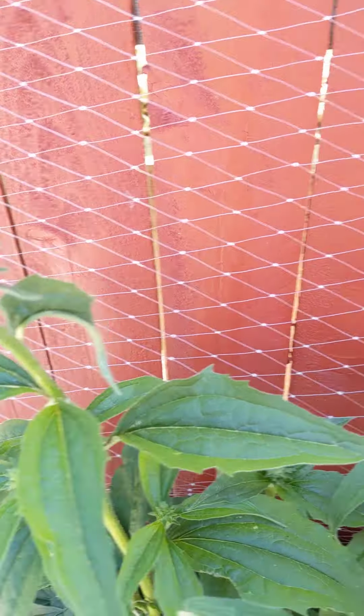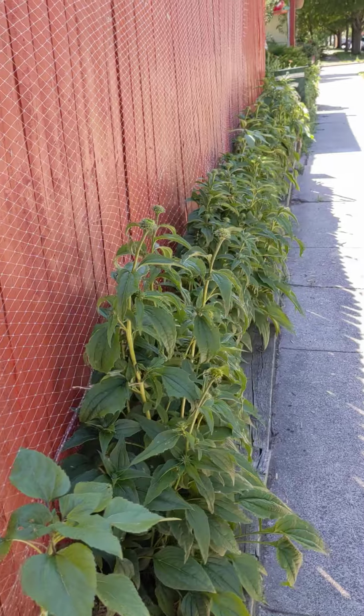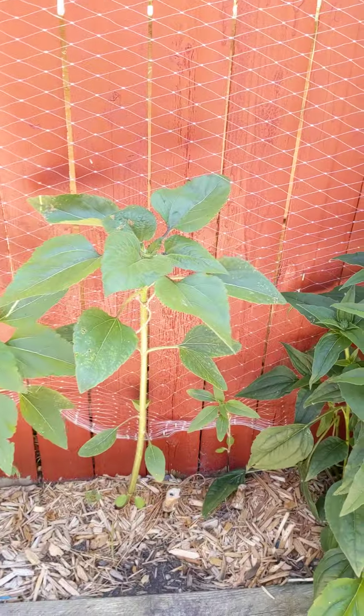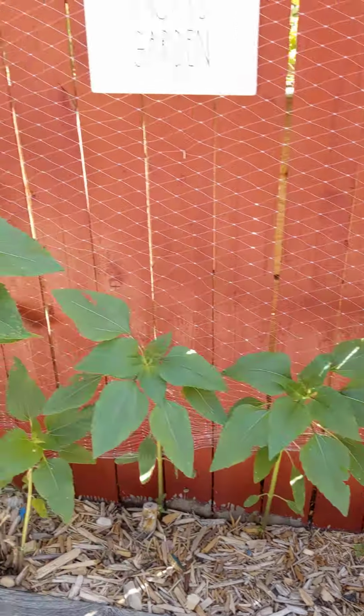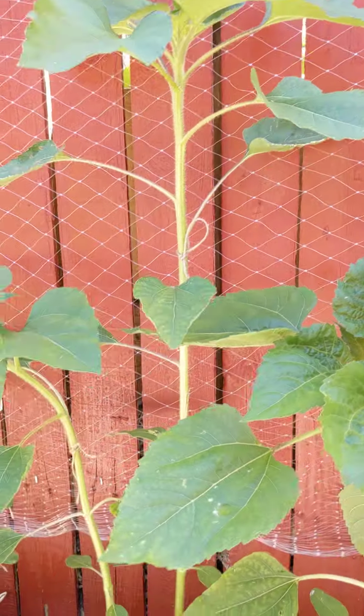Oh, he looks good. So you can see this way they filled in all the way down there, in between all of them. And on this side, I planted sunflowers of the kind which I forget right now. And they're getting pretty tall.